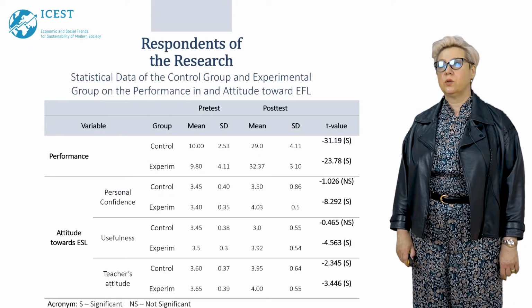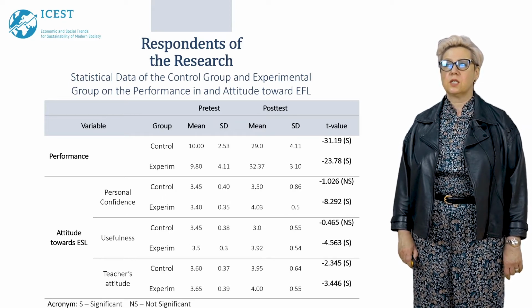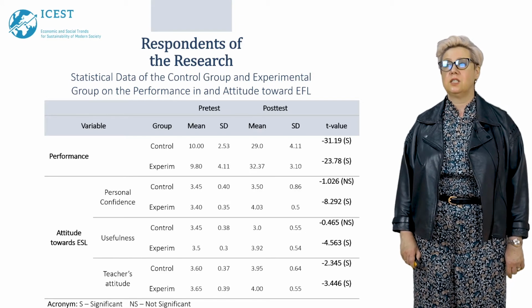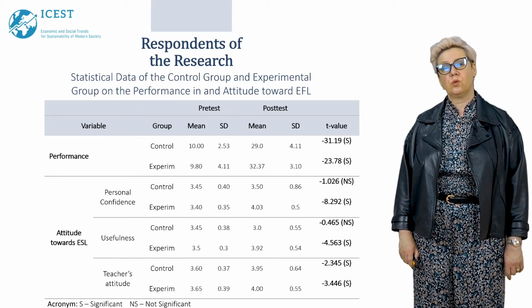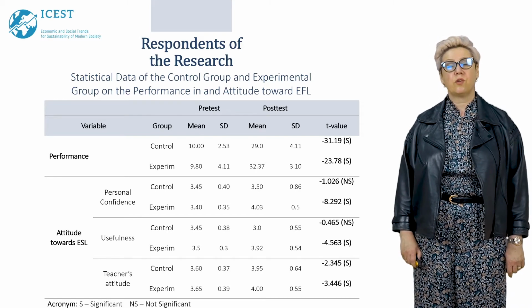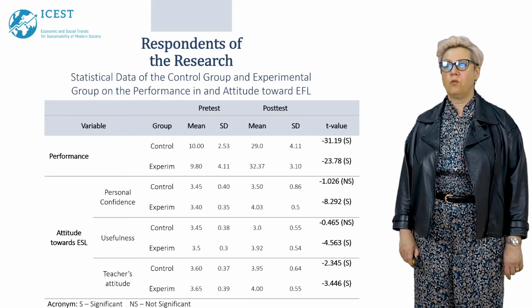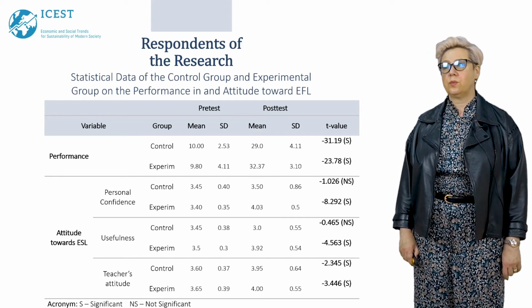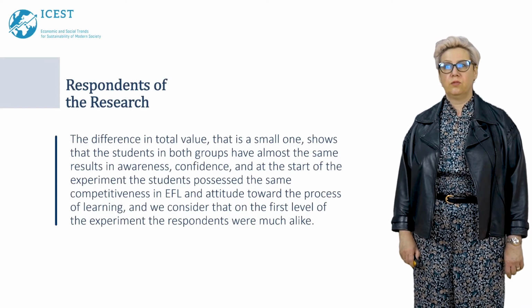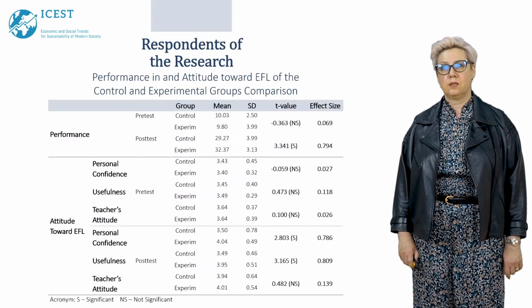So, from this table, you can see that the attitude toward English was without any difference, because we failed to find any significant difference between pre-test and post-test mean scores of the students from the control group in terms of confidence in the learning process, asking questions, and usefulness of the English language, but the teacher's attitude occupies the leading position in the teaching process. The difference in total value was a small one, and you can see the result on the slide.